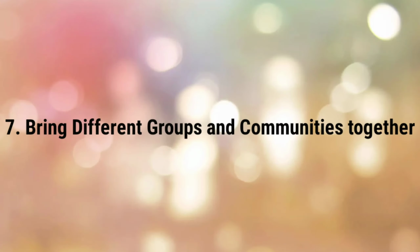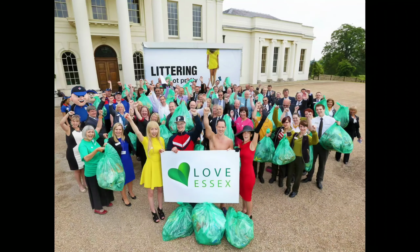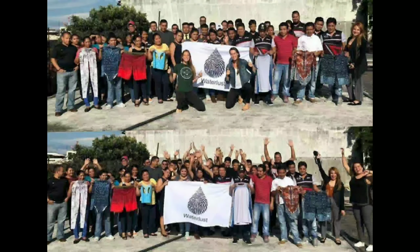Recycling brings different groups and communities together. At the end of the day, recycling is an act that can bring a community together, whether it is by picking up trash from the roads or collecting waste materials to raise money for schools. In fact, it is one of the best ways to teach children about responsibility and taking initiative.